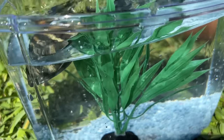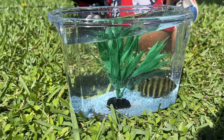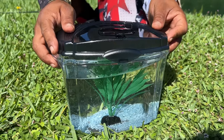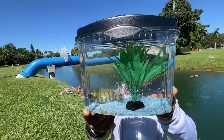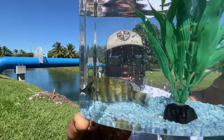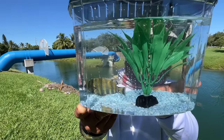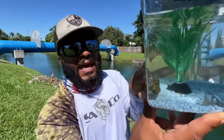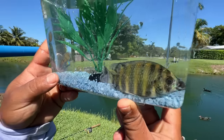Going in the aquarium tank. Nice. Oh, he's happy. Let's put on the lid. There you have it, guys. This is fun, easy, anyone can do. We just bought a fish tank from Pet Supermarket. And instead of buying a pet fish, we caught our own pet fish. This is pretty cool. Look at him. And his lips are all right because they're gonna heal.